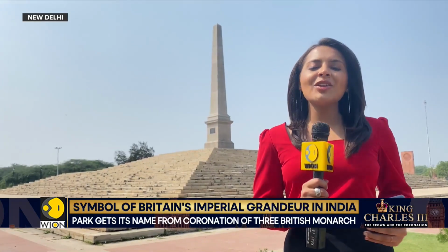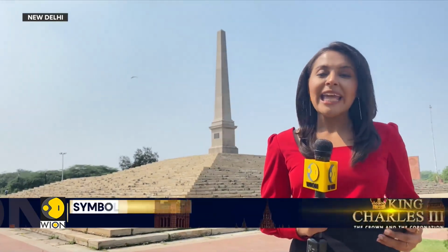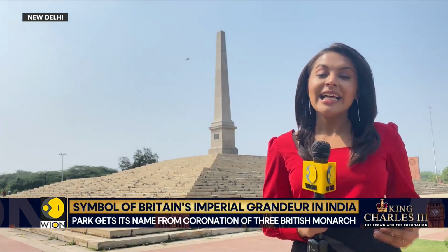I'm standing here at the Coronation Park in India's national capital, New Delhi. Now, with King Charles III coronation just around the corner, let's also tell you about the historical importance of this Coronation Park in the Indian national capital. Now, a total of 3 Delhi Darbars were held here. Let's tell you about them.